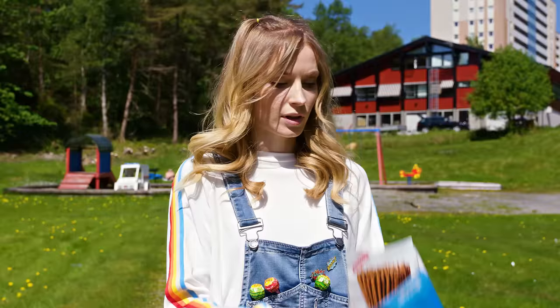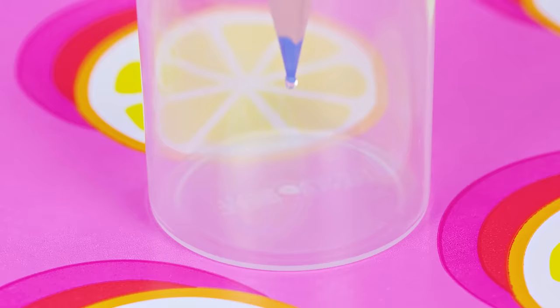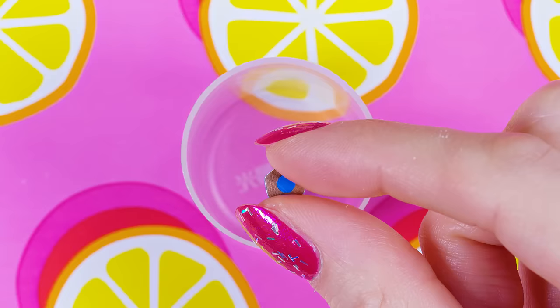Salty breadstick. Perfect when you crave something crispy and savory. Here's an insanely cool idea to sneak them in class. Grab a set of coloring pencils that come in a tube shape. Take the lid off and take the coloring pencils out. Now pick a few old and very short coloring pencils, apply some hot glue on the tip and stick them to the inside of the lid like this.